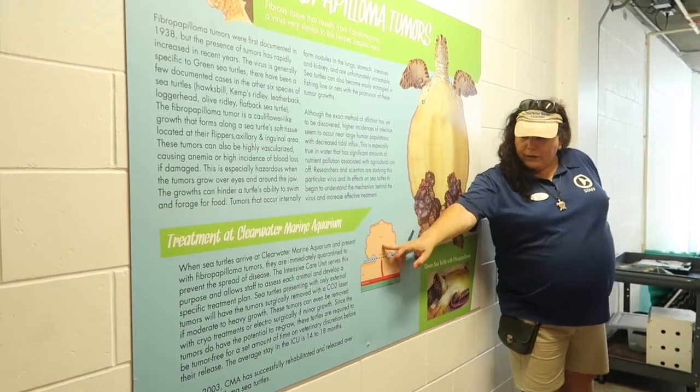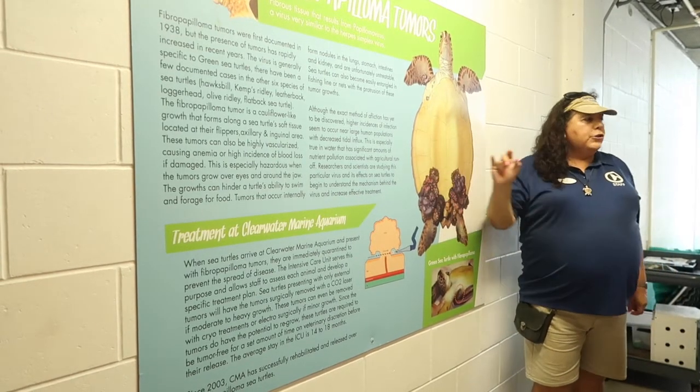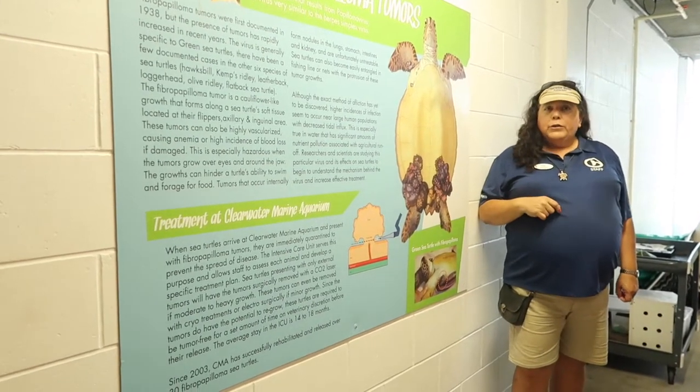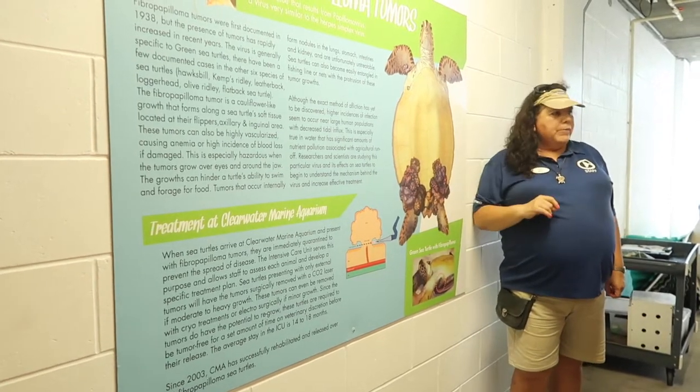Now, it has a blood supply. So when they eat, all the vitamins go to the tumors. So if the tumors are on the outside, we have a 95% rescue rate. If it's inside, it's terminal. We use drugs like acyclovir, metronidazole, lysine, and lasers to remove it.